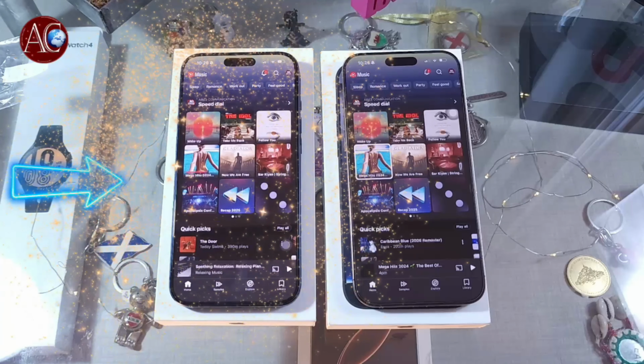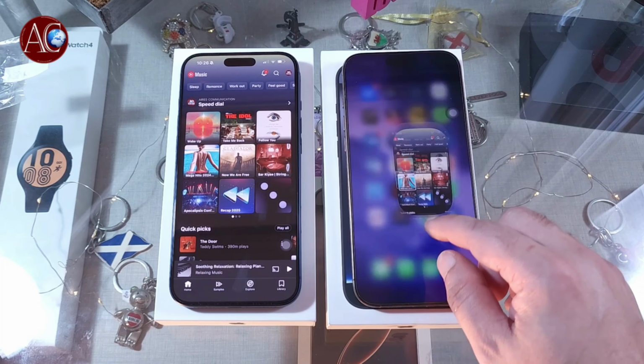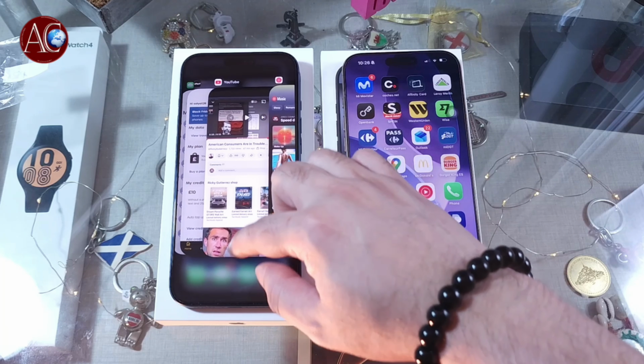iPhone 17 Pro Max opens YouTube Music faster. They are connected with the same Wi-Fi, with the same account, everything. To be confirmed, we can close all here.